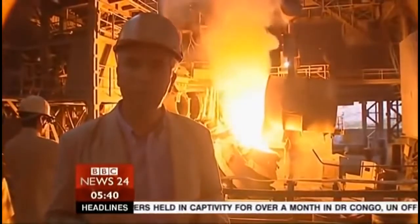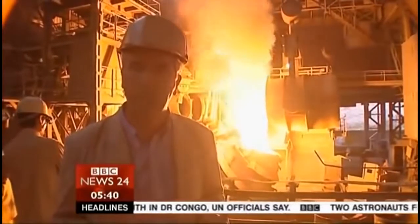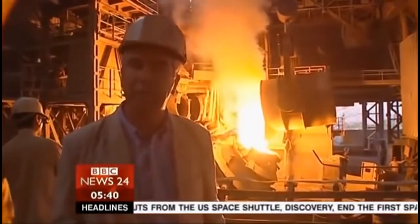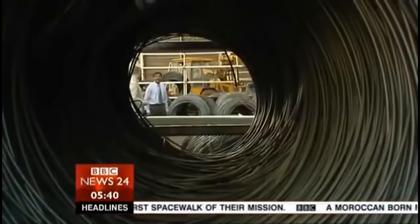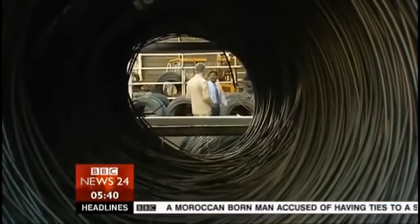Most of this steel meets India's enormous demands, but also goes for export. This is an area of heavy industry where India sees opportunities for massive growth over the next 10 or 15 years, and where the Indians are convinced they have a huge edge over China. Outside, away from the intense heat, I hear some fighting talk from the marketing director.